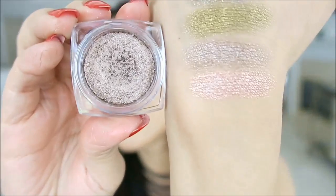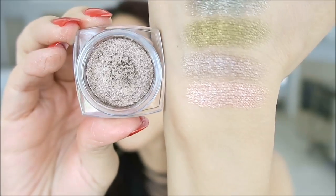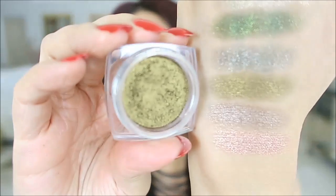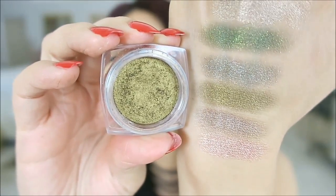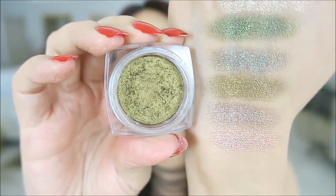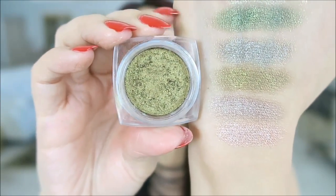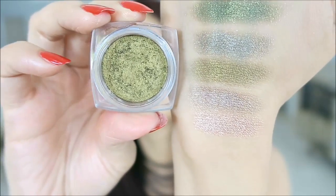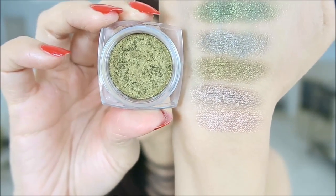And this one is called Bronze Taupe, and it's the second one from the bottom. Again, another really pretty neutral. This third one is called Gleaming Bronze. I have 2 of these, I have a backup. Not that I think I will ever get to it, but I love this color and obsessed over it so much when it first came out. It was limited edition, and I'm just glad that I have what I have.